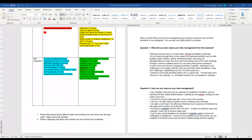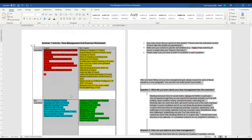And this will be your seminar 1 activity, okay? And you will attach it as seminar 1 activity to your portfolio. So you can just copy and paste this. Maybe I'll get rid of these colors, and then I'll copy and paste it to my portfolio. That's it.